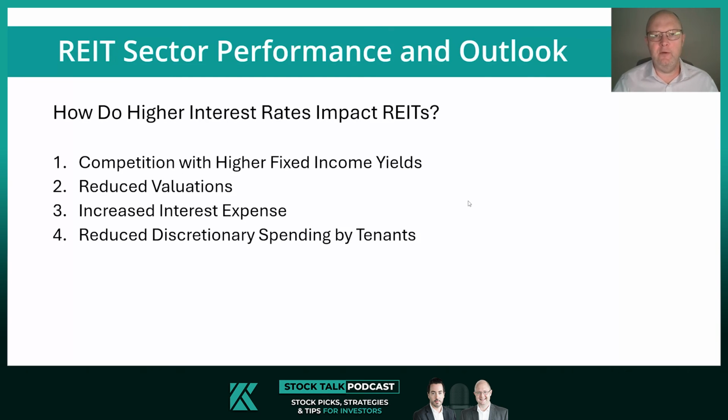And then also reduced discretionary spending from tenants. So particularly if you're in the office or in the retail space, those are more economically sensitive areas. So higher rates mean less spending from tenants. Maybe some businesses aren't going to do expansion plans that would have benefited the REIT as well. So these are how interest rates will impact REITs. And as interest rates have been going up over the last couple of years, we've seen the sector valuations compress and prices on average come down.